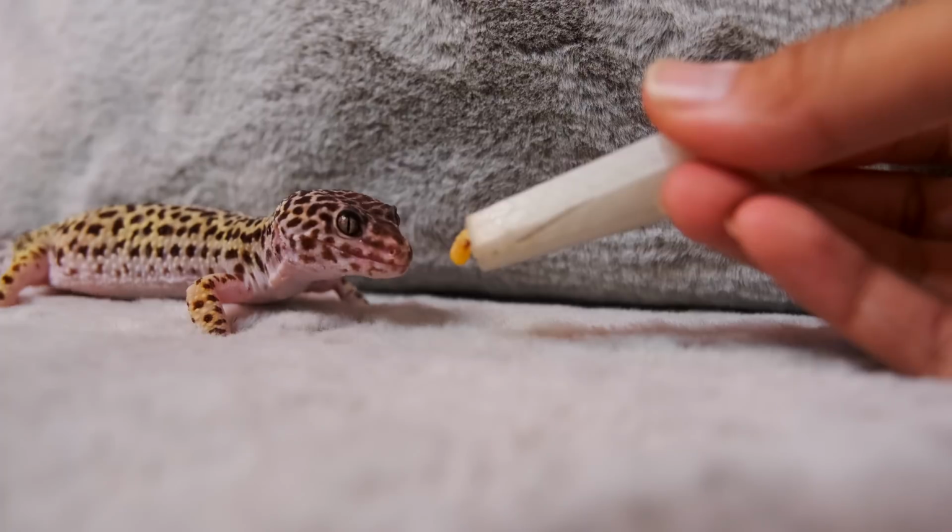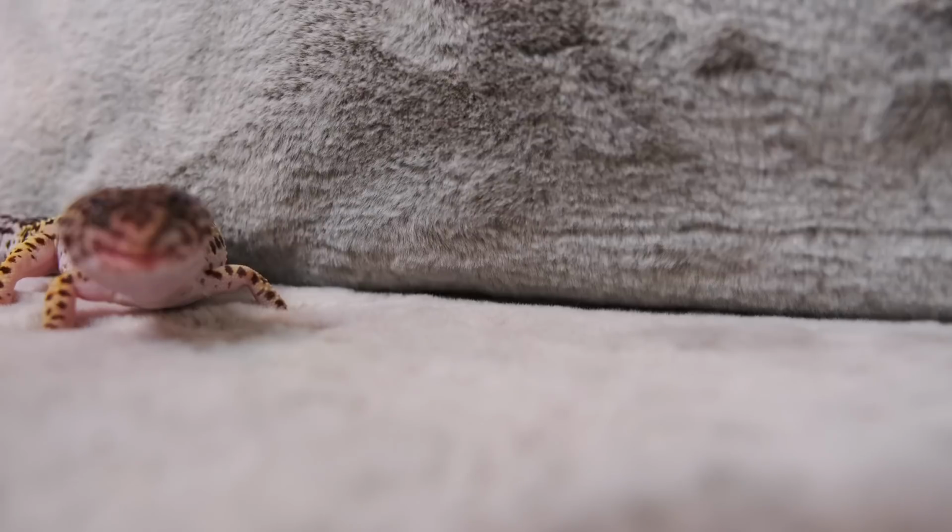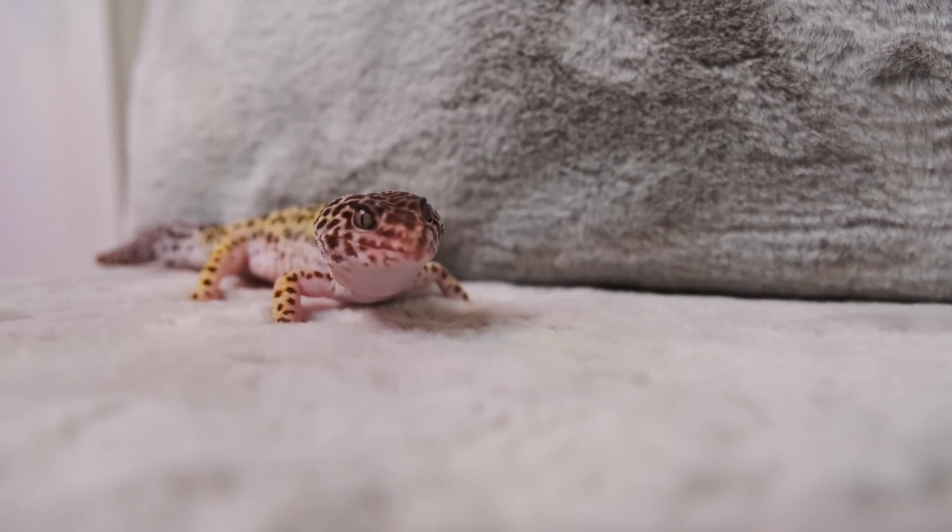Another huge con for leopard geckos is that these guys are crepuscular, which means that they are going to be happier if you give them UVB light.